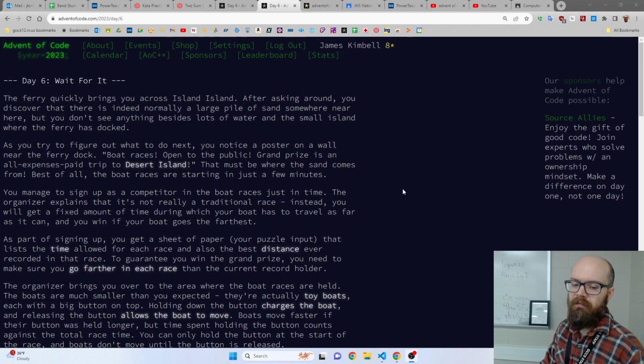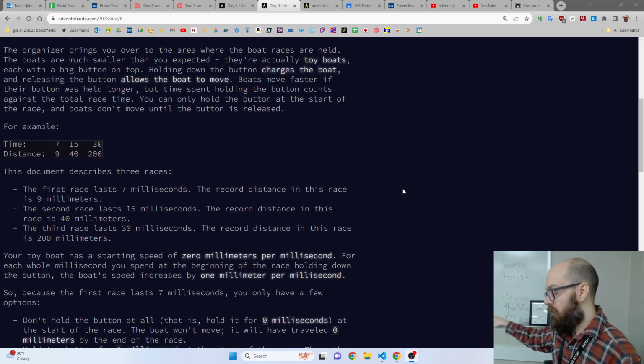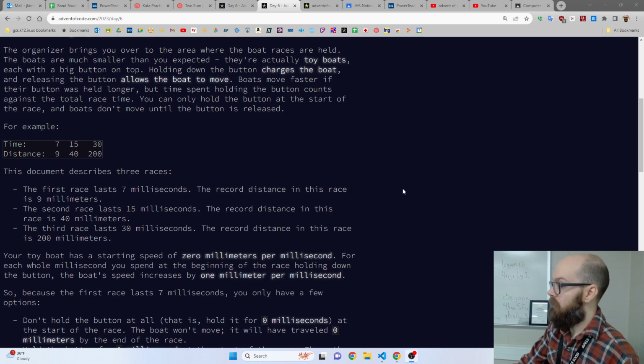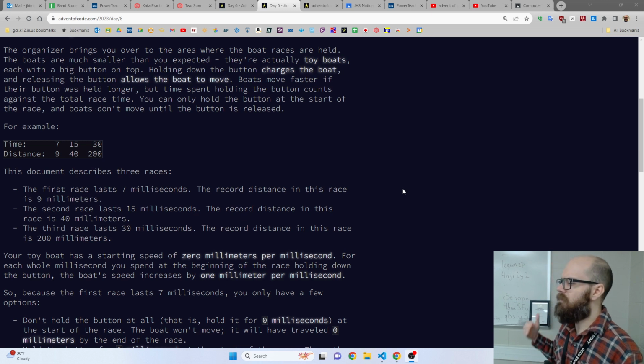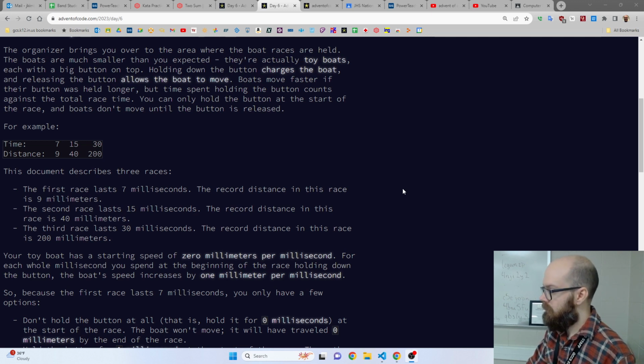Day 6 is called Wait For It, and it says we've got this boat race with these little toy boats that hold a single button. When you press the button, it charges the speed. So the race is limited to time, and we're trying to go as far as we can. Not charging it at all means you go nowhere. Charging it the whole time also means you go nowhere. But there's some optimal mix in the middle where you charge a little bit and let it go a little bit to reach our best distance.